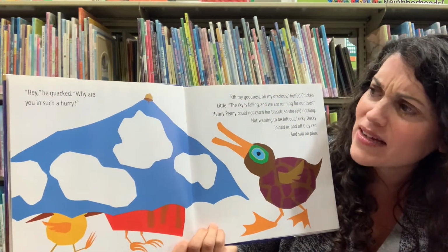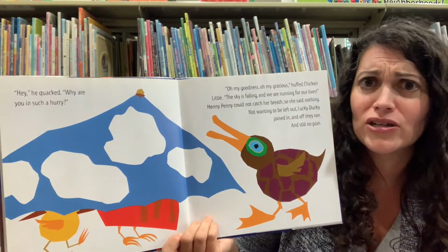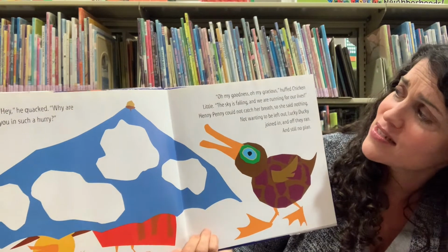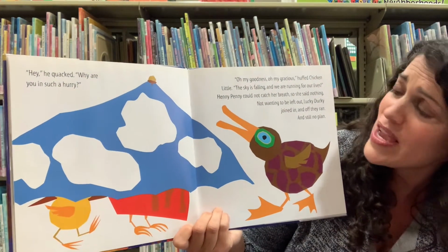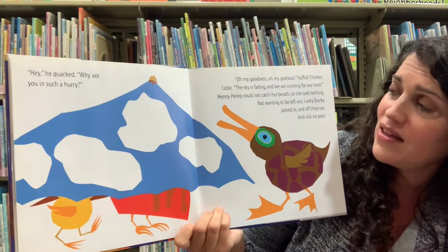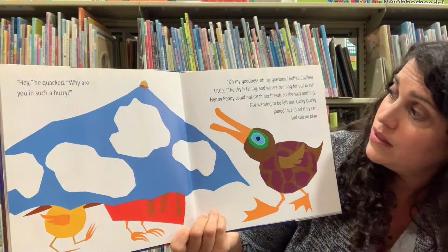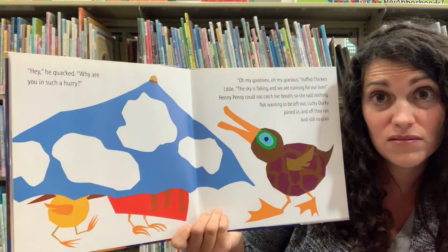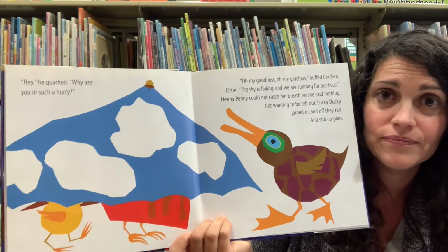Bonk! "Hey!" he quacked. "Why are you in such a hurry?" "Oh my goodness, oh my gracious!" huffed Chicken Little. "The sky is falling and we are running for our lives!" Henny Penny could not catch her breath, so she said nothing. Not wanting to be left out, Lucky Ducky joined in and off they ran.